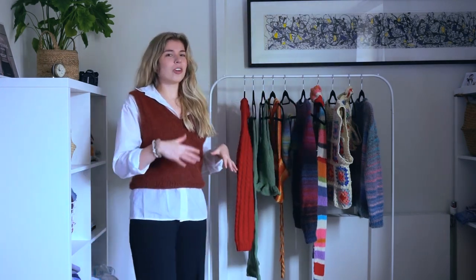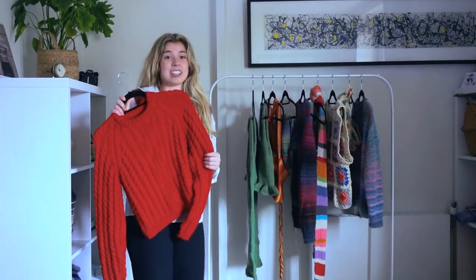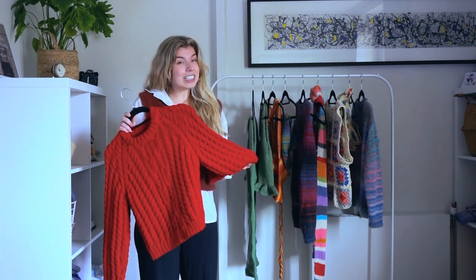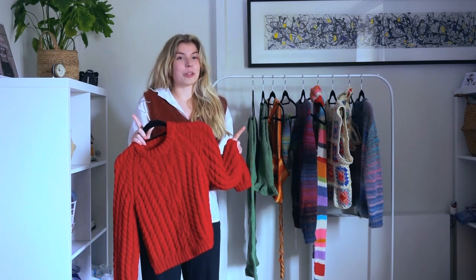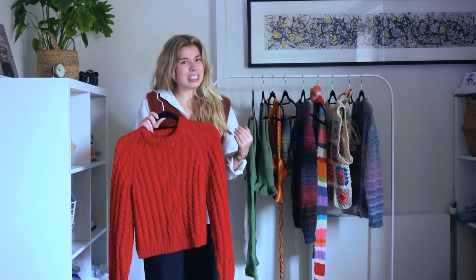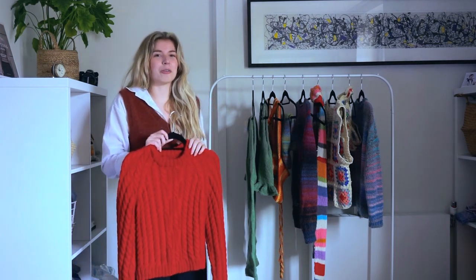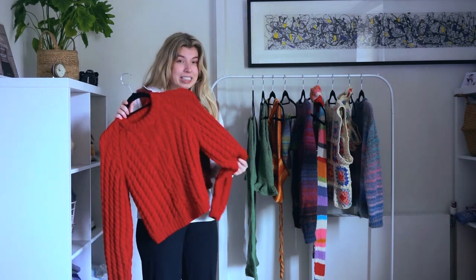Now, the first sweater is a bit of a cheeky addition to this video because I didn't actually start this last year. I started knitting this in 2021, but I did finish it in 2022, so I thought I'd include it just to see what kind of level I started 2022 on, to have an accurate representation of the progress of the pieces. This is a 100% acrylic sweater.